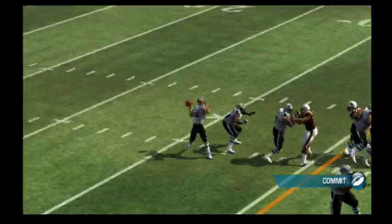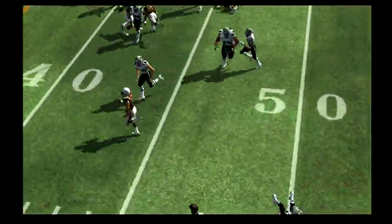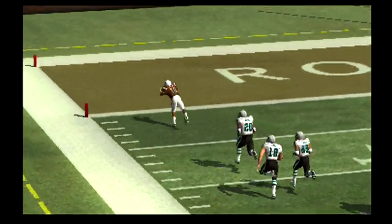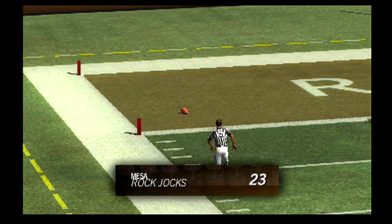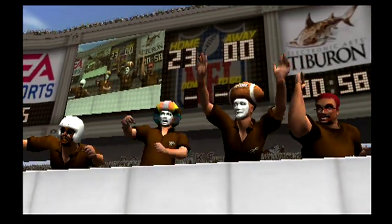Tucks it away. They'll go with a play fake. Gets rid of it. The defense has it. The 40, the 30. The defender with room to run, the 10. Dives, touchdown. A spectacular interception and return for a touchdown.